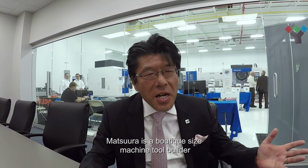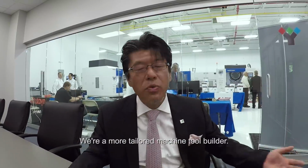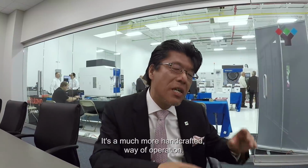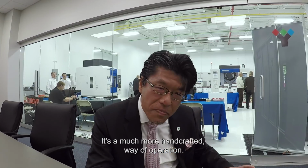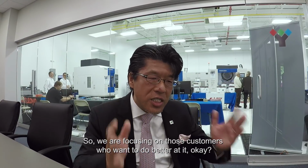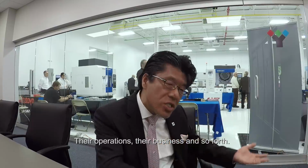let's say, a boutique type machine tool builder. We're not the big guys doing everybody, for the supermarket. We're a much more tailored, oriented machine tool builder, with a much more handcrafted way of operation. We are focusing on those customers who want to do value added on their operations, their business and so forth.